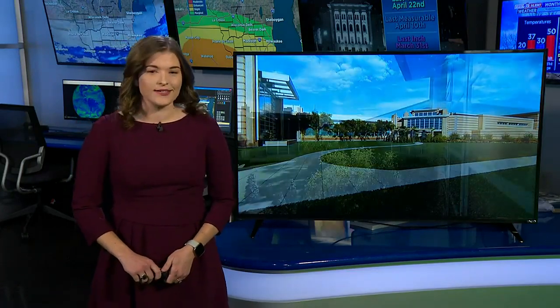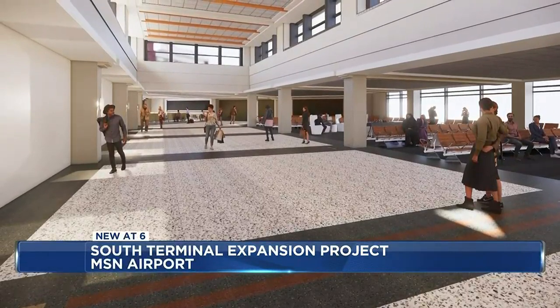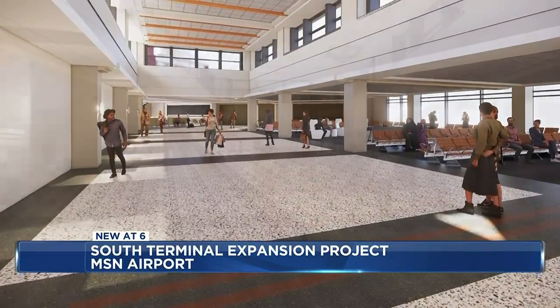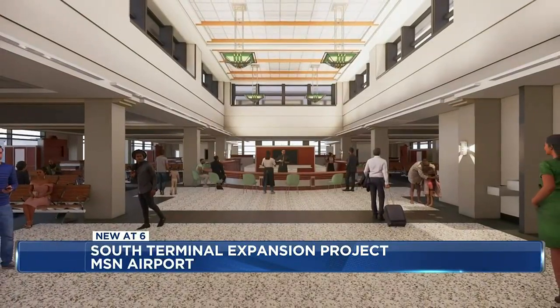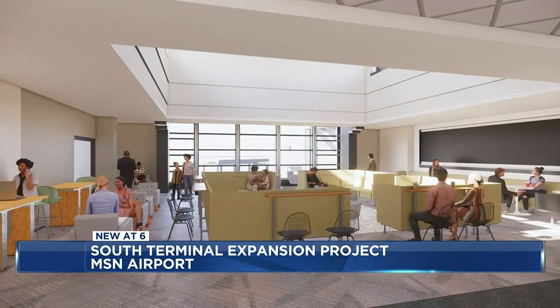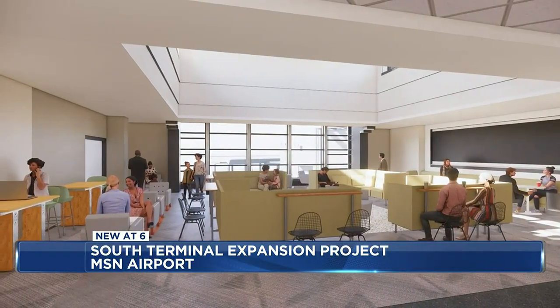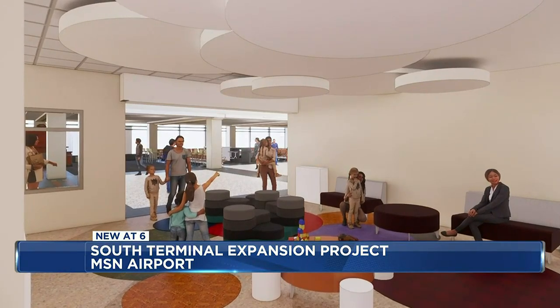These are just some of the renderings of what the terminal will look like when it's all said and done. Construction began in 2019, and even though COVID-19 delayed it, the airport made the decision to keep the South Terminal expansion project going. MSN Airport Director of Marketing Michael Ricker says most of the work was done during the pandemic, and this meant there wasn't any major disruption to flights or service at the airport.